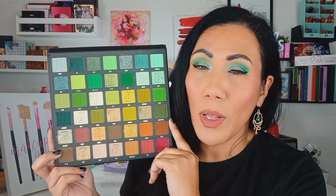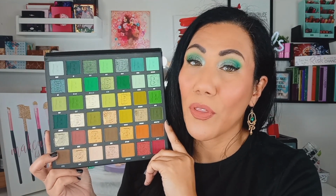I don't usually go for palettes that are like this big, but this one was just absolutely gorgeous. It has like every shade of green that I can think of in here, all these different undertones. The shimmer formula is absolutely beautiful. I love the Beauty Bay formula in general. The Wilderness palette was my first experience with Beauty Bay, and I have not been disappointed by anything that I picked up from them. It's just so pretty.